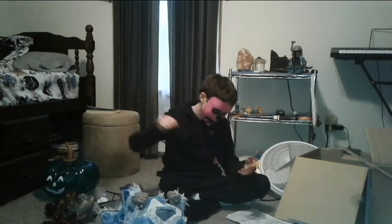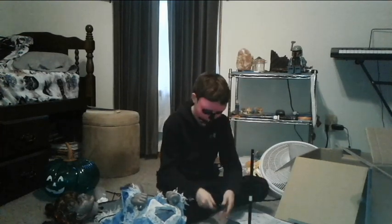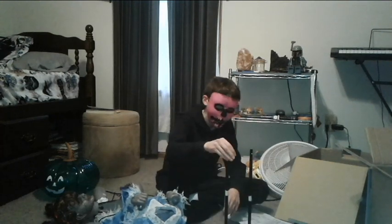Alright, so step one, you take the base, B and B, and you slide it in until it locks in place. You may have to spin it around, like twist it around.